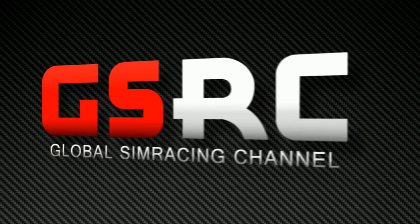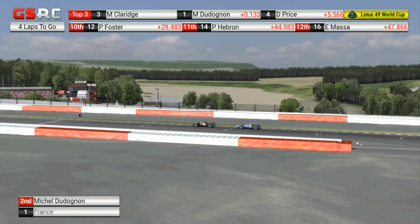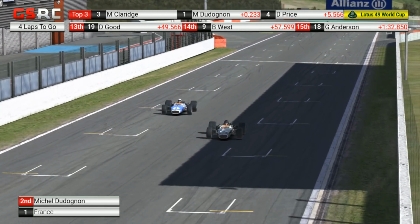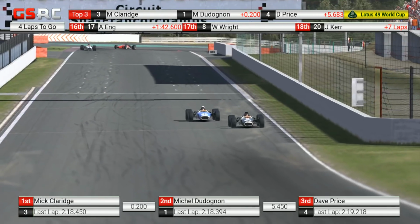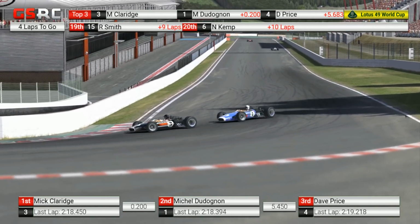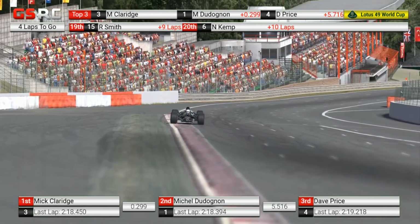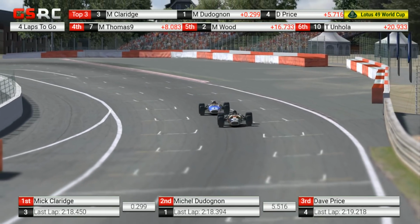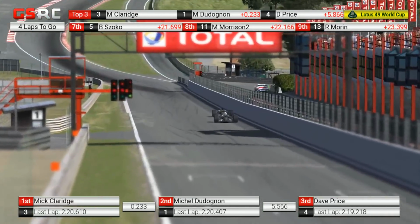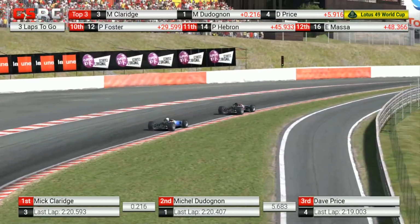Let's go back to the lead real quick here as they're working through the bus stop. You know what was interesting? We didn't really have a chance to talk about the contact between Claridge and Dude de Jong. Dude de Jong finally got tired, Johan, of taking that outside line down into Lacombe. He said, I'm going inside you. The car got loose, and then they made contact, and it pushed Claridge off the track. Claridge was really the guy who suffered from that one, but the sportsmanship between these two guys, Dude de Jong said, I'm not going to steal the position from you. I'll sit back here. And Johan, both cars look pretty healthy.